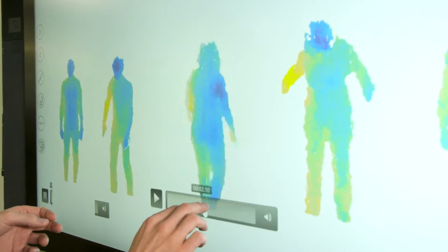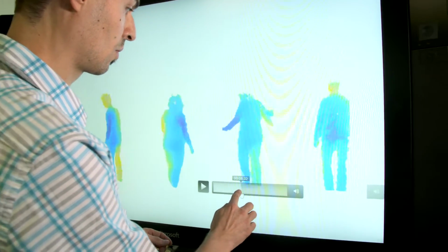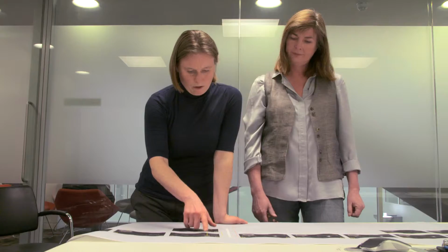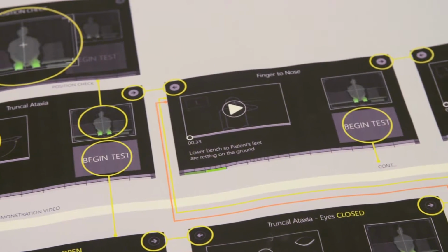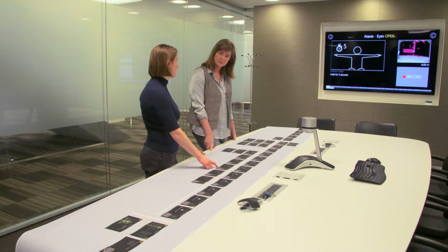Microsoft is very interested in healthcare problems because the healthcare industry has got a lot of technology, a lot of data, and yet we feel that we're not making the best use of that technology and that data. Novartis approached us. They're very interested in the ability to assess and diagnose the progression of multiple sclerosis, which is a very tricky disease to try and assess.